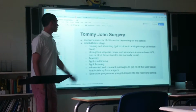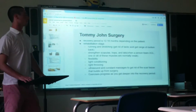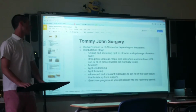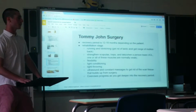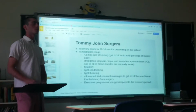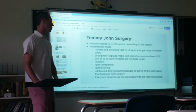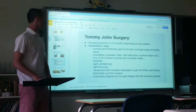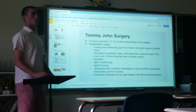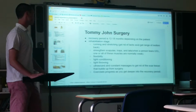So the next one is Tommy John surgery. I actually had this my sophomore summer going into junior year. The recovery period is 12 to 18 months. There's really no set stages to rehab because it's a full year and a half of trying to get your arm back into shape. But basically, what they have you do is run and stretch, and you want to get rid of all the lactic acid that's building up in your body and in the elbow region.